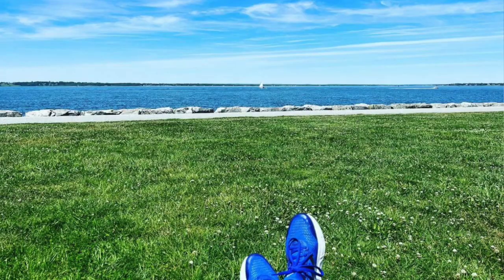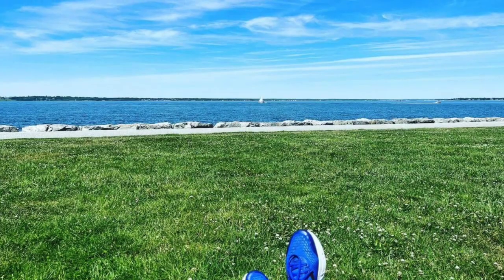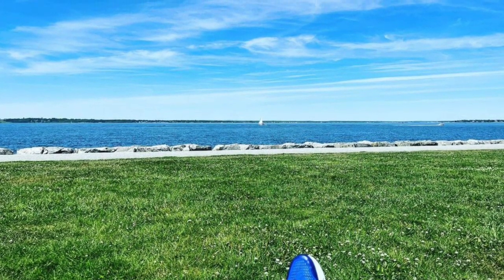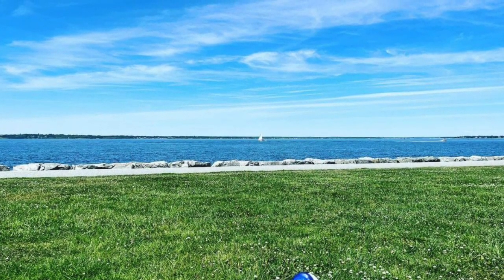We had lived in the area for a couple of years before we found out about the hidden gem that is Colt State Park. One day I was scrolling on Instagram and I caught a picture from one of my friends where he had his feet up, these beautiful blue sneakers, and the view he was looking out on was absolutely breathtaking. A stone wall, rippling water, an endless horizon, and full, thick clouds. I asked him where he had taken the picture, and he told me Colt State Park.